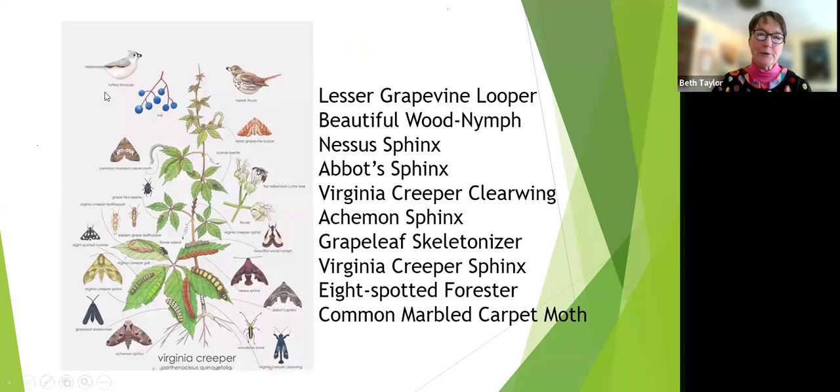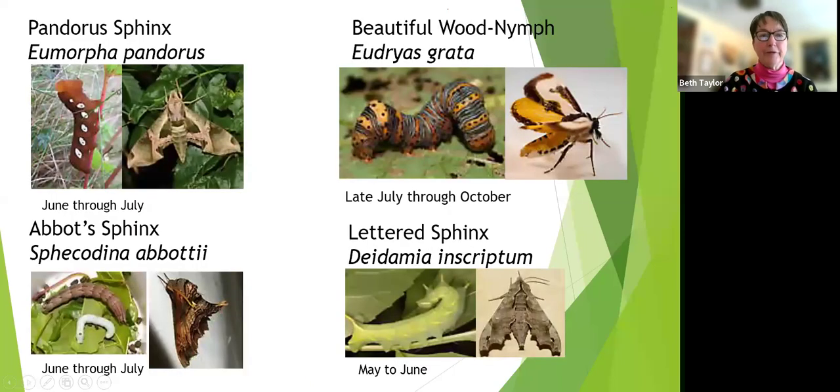So I like this poster because it shows all of the diversity that a Virginia creeper will support. This isn't even all of them, but it gives you 1, 2, 3, 4, 5, 6, 7, 8, 9, 10 moths that are all common on the Cape, along with beetles and some other things that they support. So a plug for Virginia creeper. Here are a few of them that use it.